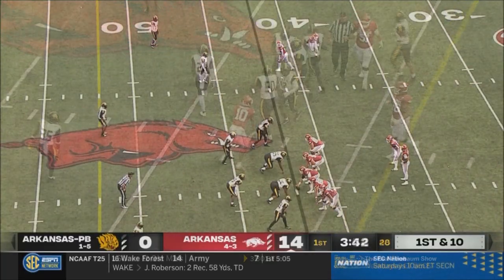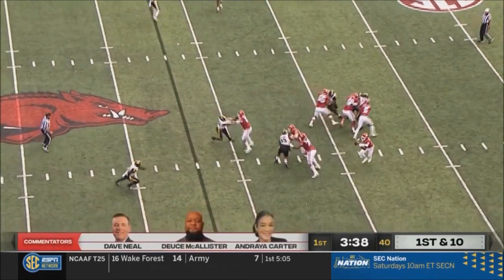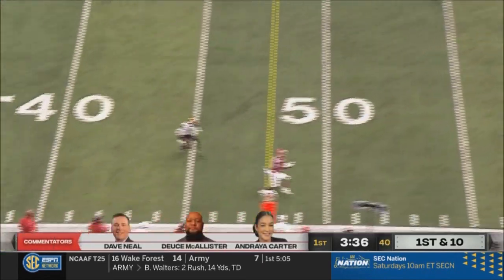You remember like your best stiff arm? I'd like to say I had a few of them.